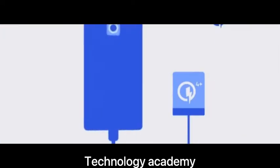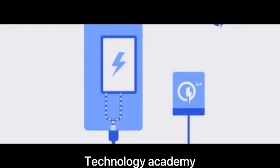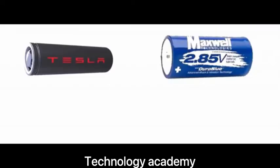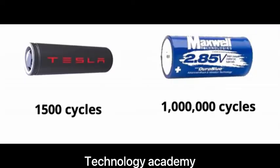Supercapacitors have very high charge and discharge rates. They can charge and discharge in a matter of seconds, and unlike lithium-ion batteries, they virtually have unlimited recharge cycles.